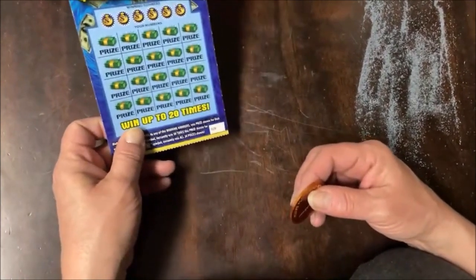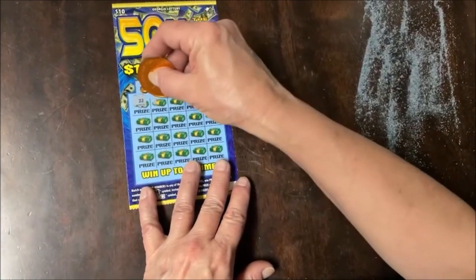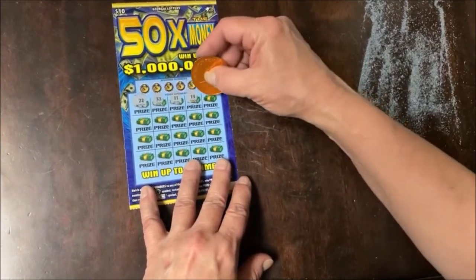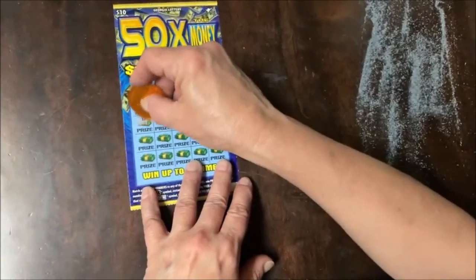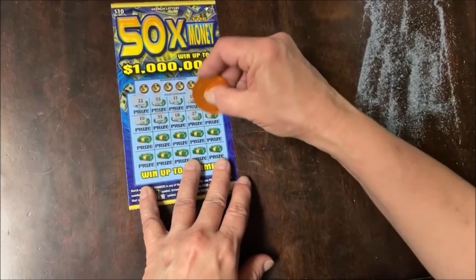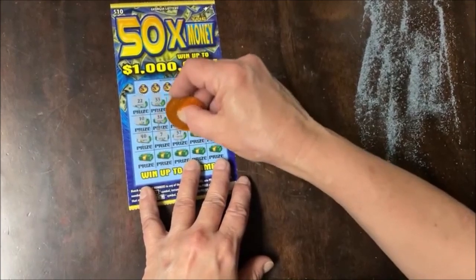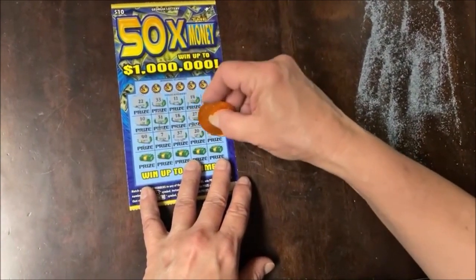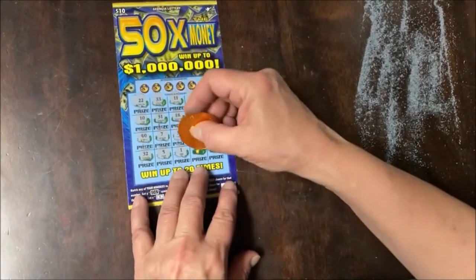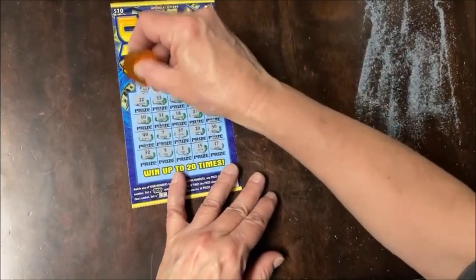Okay, we are number 026. $22, $33, $11. Come on, symbols. $14, $24, $10, $31, $18, $27, $2, $40, $7, $37, $20, $30, $32, $5, $1, $15, $17.